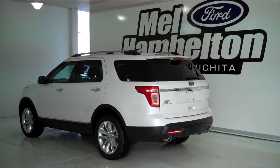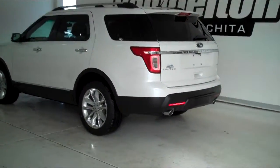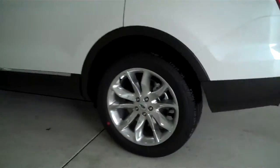14733 is a brand new 2014 Ford Explorer Limited. It is white platinum tri-coat in color, has the factory alloy wheels. Inside it's got the light stone leather interior with bucket seats and console.